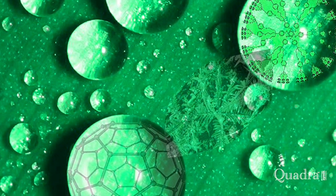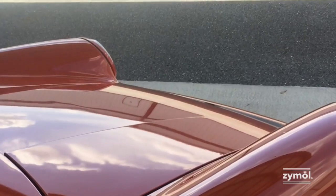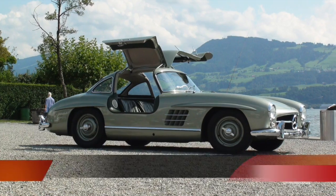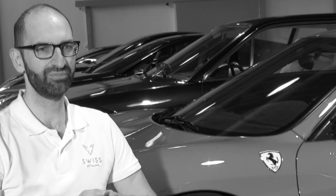Yes, it is based on nanotechnology, but it's not using chemicals that could harm you or could harm the car. We don't lie about what it can do. We know that the coating can go onto any surface, and it has the effect that we're all looking for, a fantastic finish, and that it's protected. This is exactly what Quadra can do. It's not going to harm your paint in any way. The goal is to have a perfect finish.